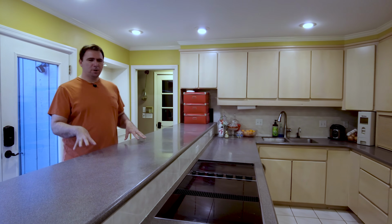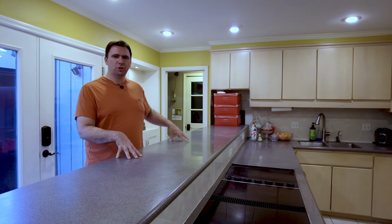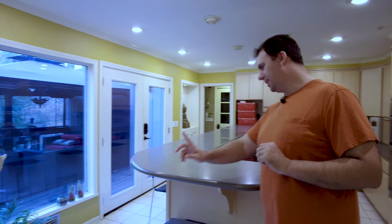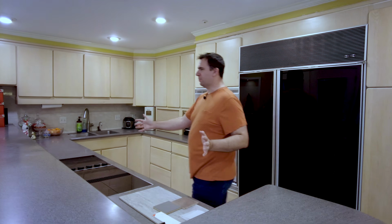But again, primarily, I think it's a functionality issue. When we come in from the garage carrying our groceries, you have to trek all the way down this little aisle, come across the peninsula, even to just turn on the lights. So with that out of the way, we're going to have an island here right in the middle, so we'll be able to access the kitchen from all sides, and I think that's going to make a world of difference.